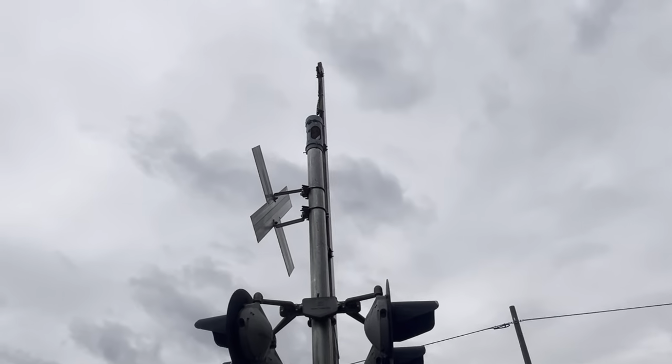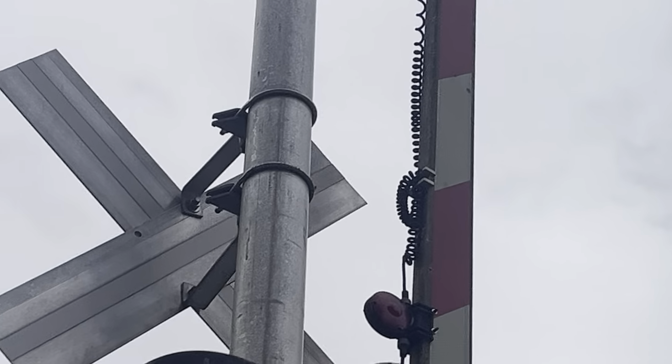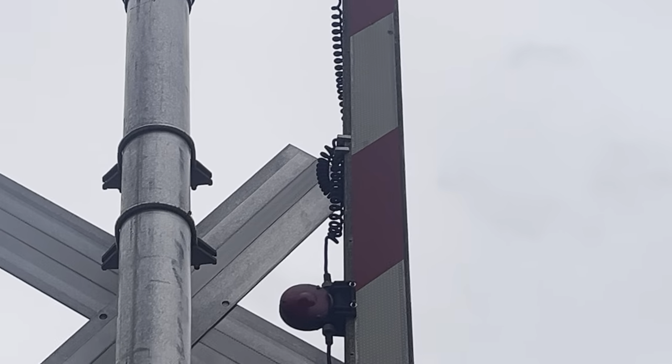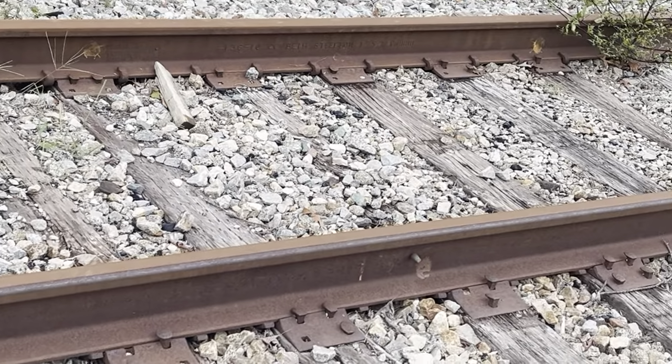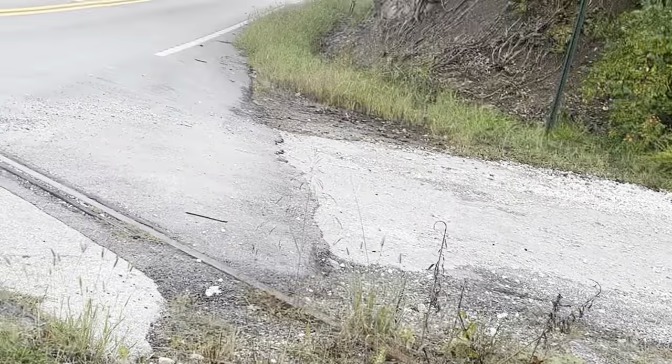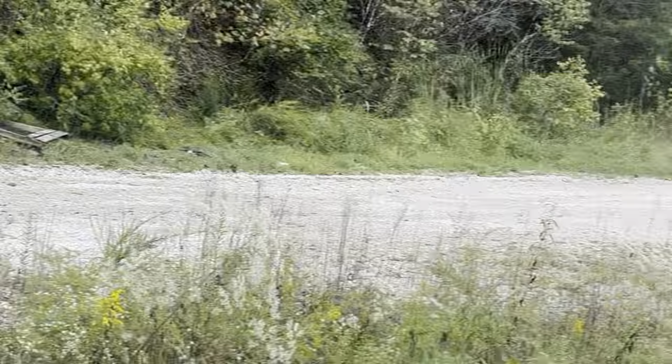And here I have the bell, which is an NEGE bell, as you can see. And here I have the Rico LED gate lights. I really don't know if the crossing is abandoned. I really don't know. But it's probably out of service, or I really don't know.